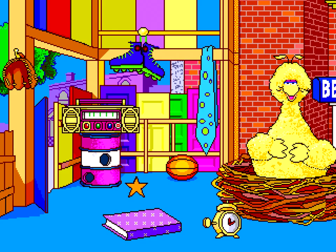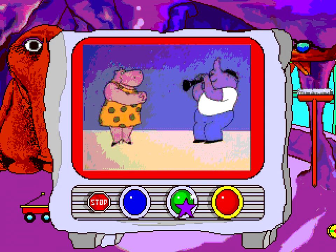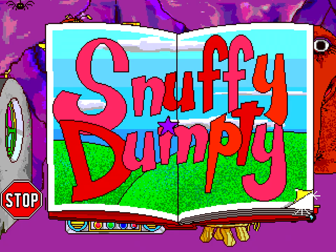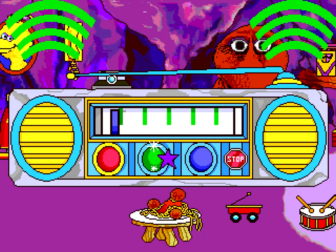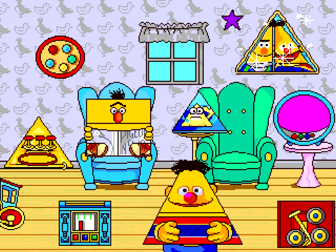In Big Bird's Nest, children will help Big Bird create wacky rhymes. They'll drop by Snuffy's cave to identify words. Classic video from the Sesame Street show, enchanted storybooks, and original Sesame Street songs help introduce them to the magic of letters. No trip to Sesame Street could be complete without a visit to Bert and Ernie's apartment, where the inseparable duo help kids identify shapes.